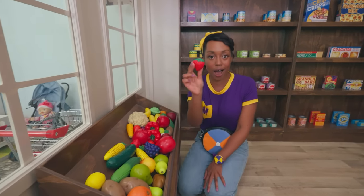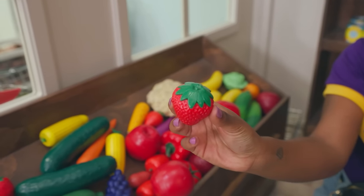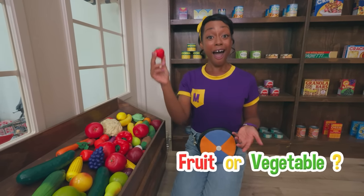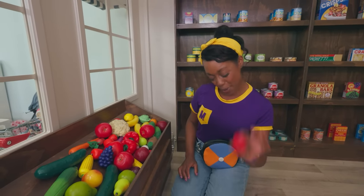Oh, yum. A strawberry. Strawberries are really, really sweet. Is a strawberry a fruit or a vegetable? Awesome! A fruit. One fruit point, please.